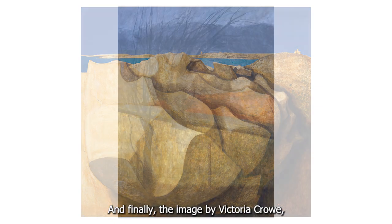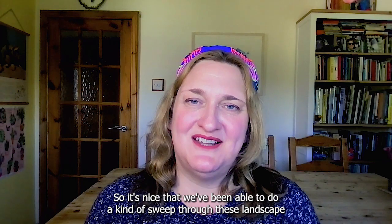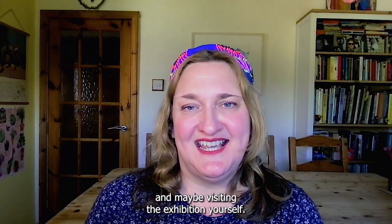And finally, the image by Victoria Crowe, much more recent image of the trees against the sky. So it's nice that we've been able to do a kind of sweep through these landscape paintings. And I hope you'll enjoy listening to these again and maybe visiting the exhibition yourself.